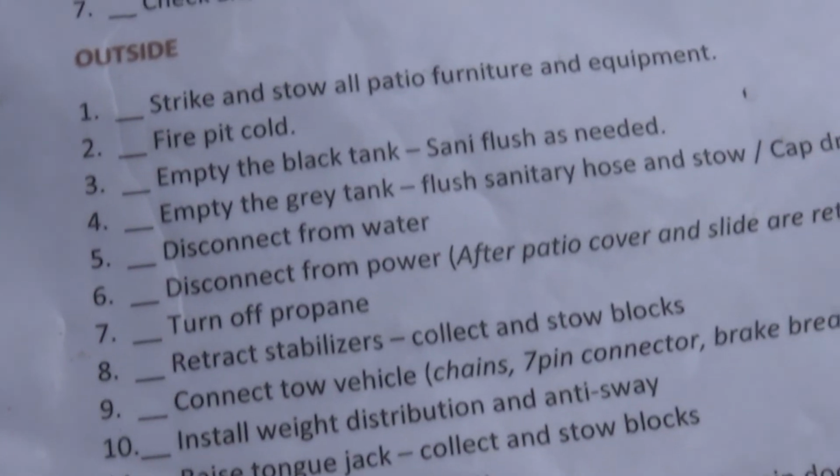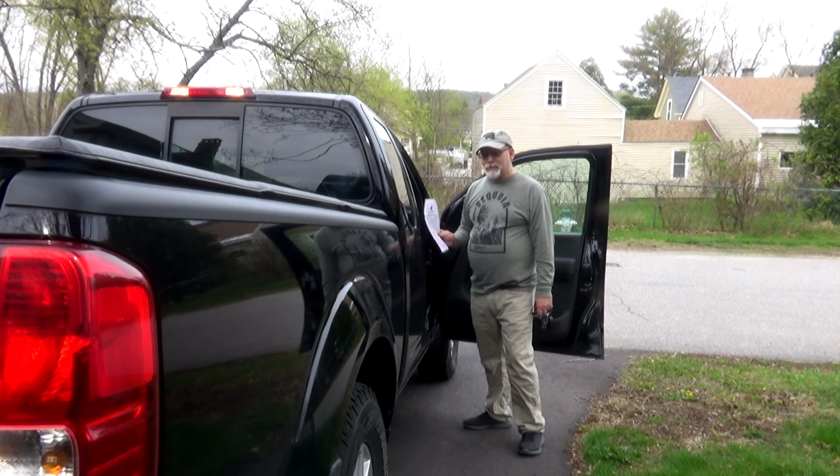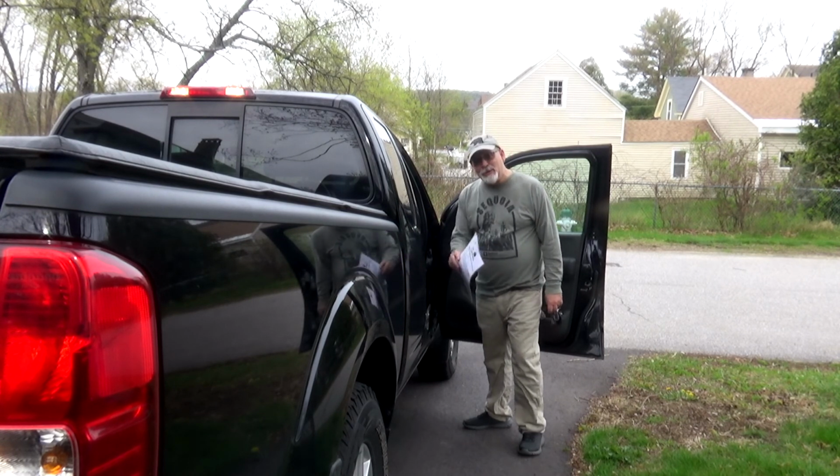Never used retract stabilizers. It's been a long time since I actually hooked up the trailer. Well, to go camping, that is. Figured I better check the checklist. We're going just down south to Swansea, so I'm inviting you to come and join us.